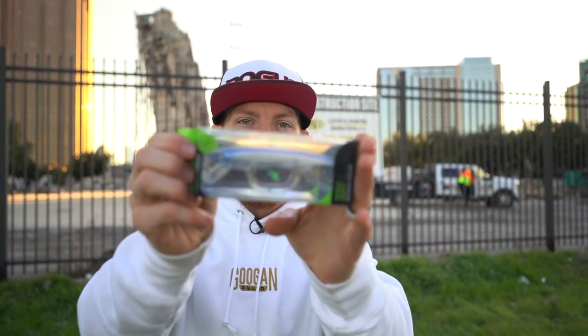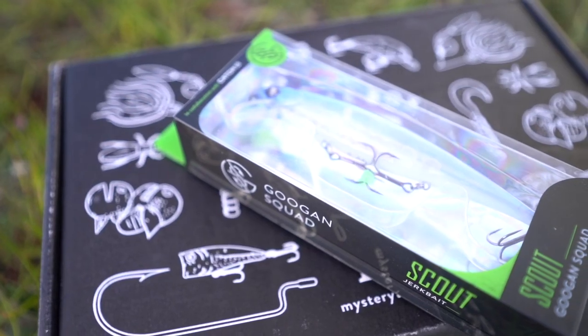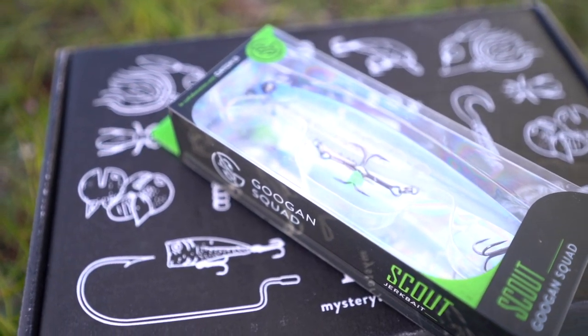We also have a Guggen Squad jerk bait. This is a 4 to 6 foot diver. These are perfect for those colder winter temps. Just give it a pop, pop, pop on that slack line, then let it pause. Oftentimes those bass come in there, whoosh, pick it right up from you. And this might be what leads to the first catch of the night for Bryce and I.